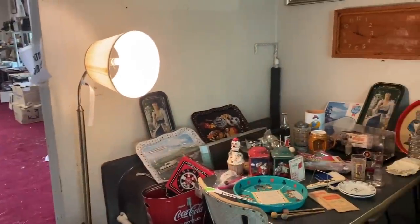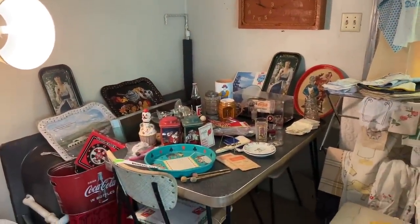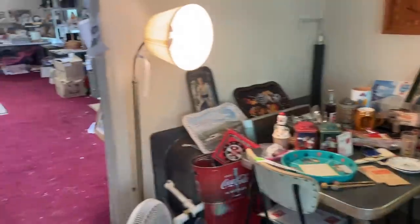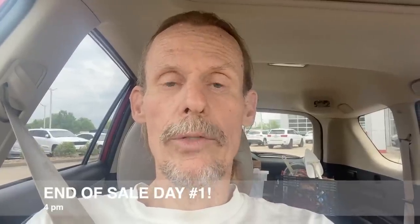The big Christmas Santa display, which I just loved but couldn't find a place for, it's gone. So I'm very happy. It's been fun. It's been busy. Wow, what a day. We did as much in one day this year as we did for the whole sale last year. And last year was pretty good, so I'm really amazed.